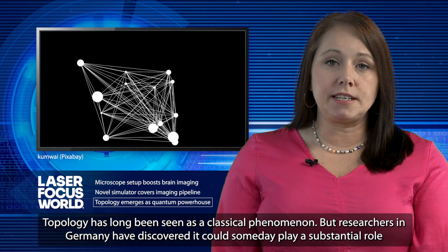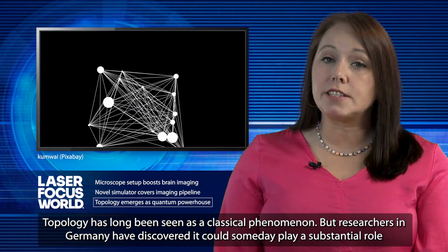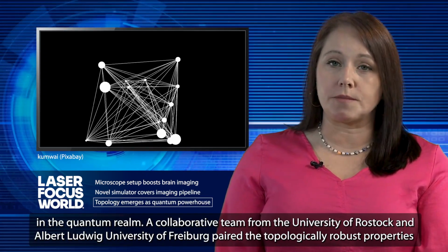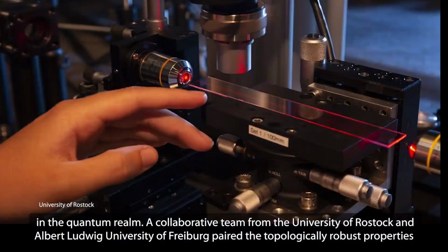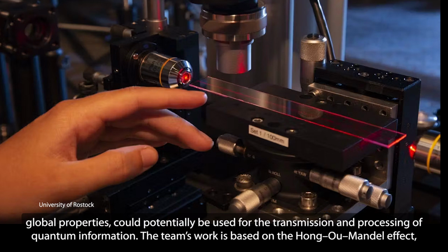Topology has long been seen as a classical phenomenon, but researchers in Germany have discovered it could someday play a substantial role in the quantum realm. A collaborative team from the University of Rostock and Albert Ludwig University of Freiburg paired the topologically robust properties of light with their interference of photon pairs. They found that topology, an abstract mathematical concept first developed to classify solid geometries by their global properties, could potentially be used for the transmission and processing of quantum information.